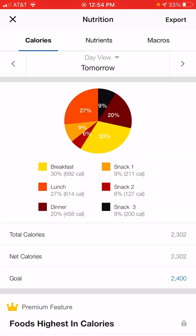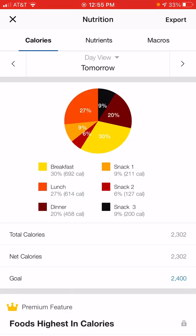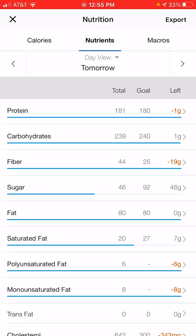But if I go to the calories tab, it says I'm at 2,302. Remember what I said on the other video about how food manufacturers allow there to be, I think it's up to 15% discrepancy on when you scan something and what is actually in it that show up for the calories, but the macros will be correct. So that's why I say go by your macros on your nutrient tab. Don't pay attention to this calorie tab and say, oh, I have 100 more calories to eat today, when if you look at your nutrient tab, you're already at your calorie allotment.